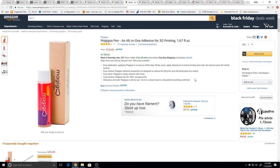Of course, the next thing on my list is Magigoo. Now, I believe there may be other places to pick it up besides Amazon, but that's the only place that I'm aware of in the US. And when 3D Maker Noob Joe turned me onto this, it has been great. I have not used hairspray or glue stick since. You just put down a couple of coats on top of your glass or your build surface, and it kind of acts as a layer.